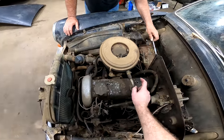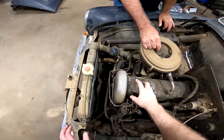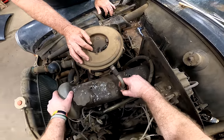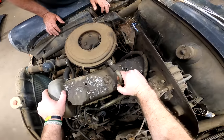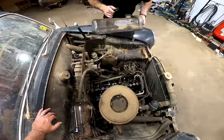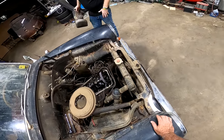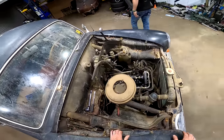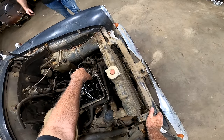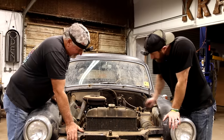Oh, the valve cover. That's what those bolts are, ain't they? I bet it is. Well, that's great. I mean, somebody's already been in here. Well, not super grimy in there, is it? Nice. The timing chain is broke, huh? Yep. Sure enough.